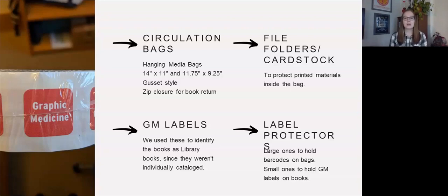And then we ordered label protectors, some large ones to hold the barcodes on the bags, and then small ones to hold those spine labels on the books themselves. I will tell you that the large ones for the barcodes on the bags ended up not working as well as we needed, and we just opted to buy book tape to use instead because it's a bit more flexible, because as those bags get sort of smushed around, those label protectors tend to just pop off.